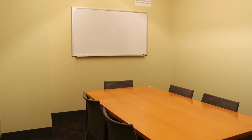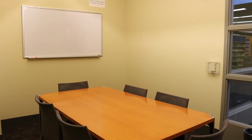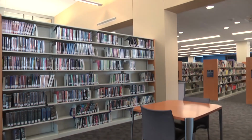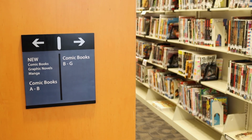The second floor also has a number of study rooms available. You can stop at any desk on the second floor to ask about availability. You can use those for 2 hours guaranteed and stay longer if nobody else needs the space. Second floor is also the home of the young adult collection, so we have a wide variety of fiction works here for teens. We also have the comics section separated here. So we've got comics, graphic novels, and manga on the second floor.